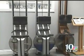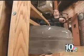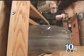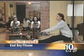WaterRower has come a long way from its humble beginnings 20 years ago, when only a couple hundred of these machines were manufactured a year. So we just rock over from the front to the back. And this is what they look like in action.